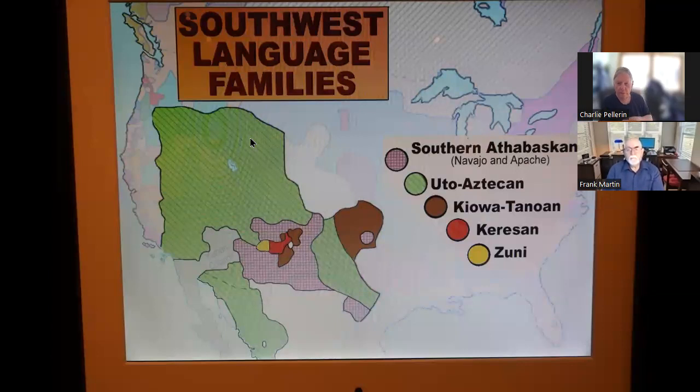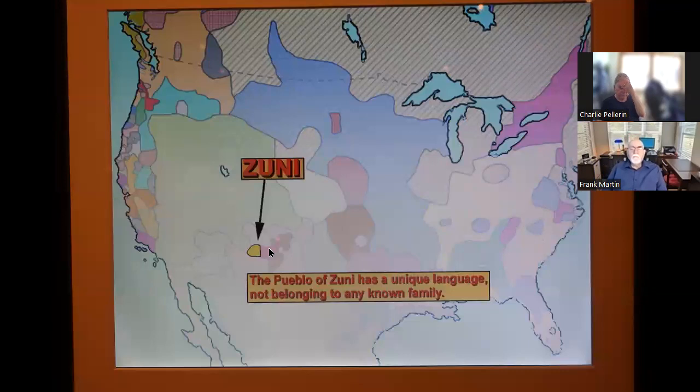The languages, and again, what's interesting is the Zuni is completely unique. These people could generally speak to each other. Even though the languages were different, they were similar enough, maybe like Spanish and Italian, they could sort of communicate. But the Zuni had the structure of Japanese. Did they have written language, Charlie? Nobody had written language. Gotcha.